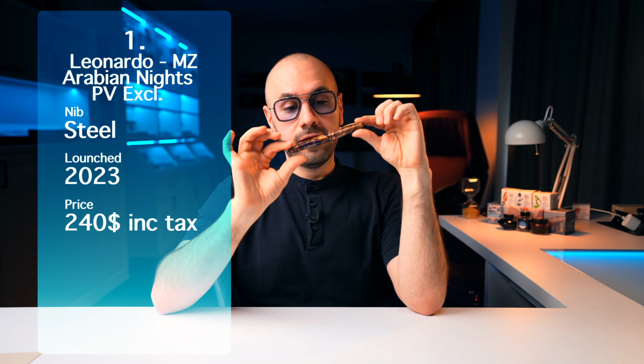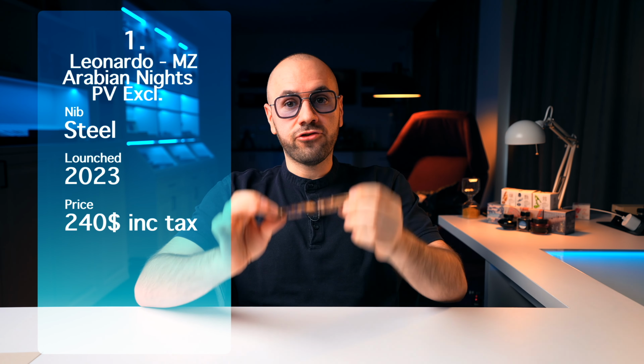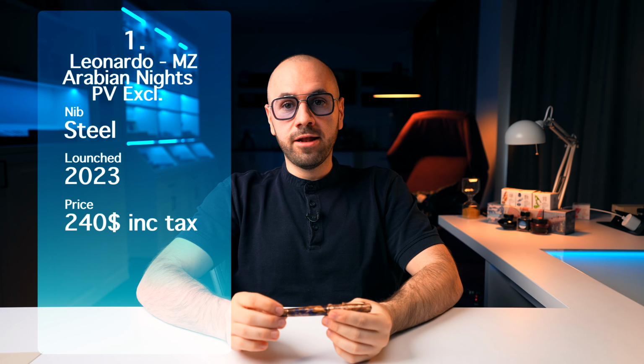And number 1 on the list, Momento Zero Grande, limited edition, exclusive to PenVenture, Arabian Nights. On this fountain pen, you will see that we have a very nice resin. This is a custom exclusive pour for Penventure by Jonathan Brooks. And it's purple combined with this beautiful gold brownish chatoyant color, and it's amazing.